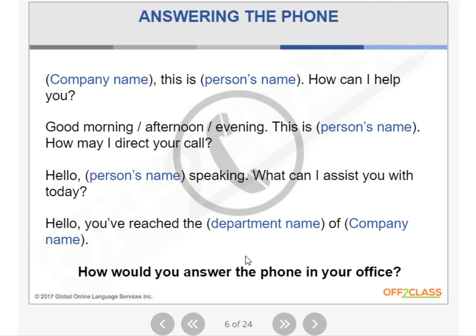Now, you don't have to use these, and one question we ask you here is how would you answer the phone in your office? If you don't know, that's something you should find out. Now the other thing is that these are good for general conversations, but if you know the person that's calling you, you probably wouldn't go like this. For example, if someone called me and I knew them, I'd be like, hey John, how are you? Because certain phones will tell you the caller ID.